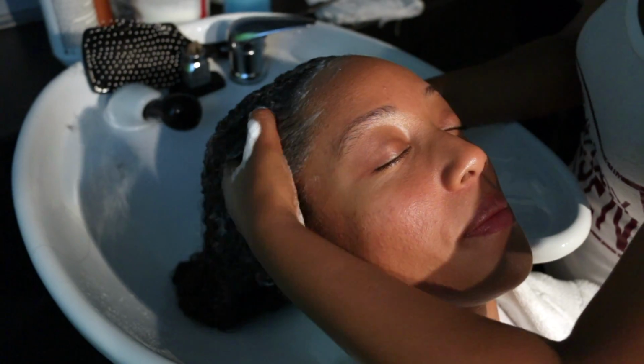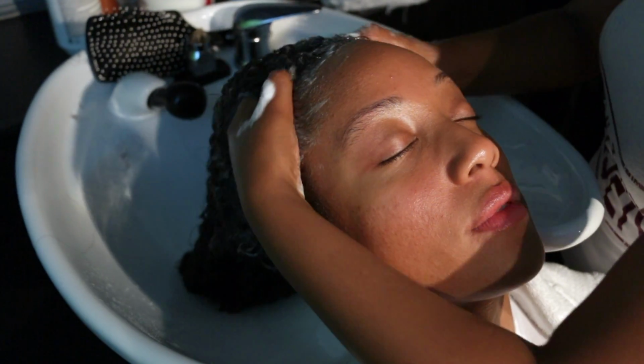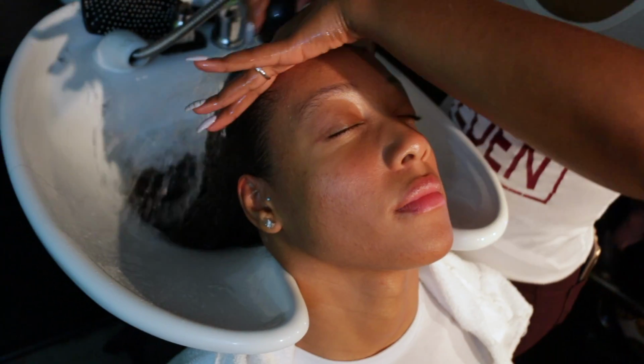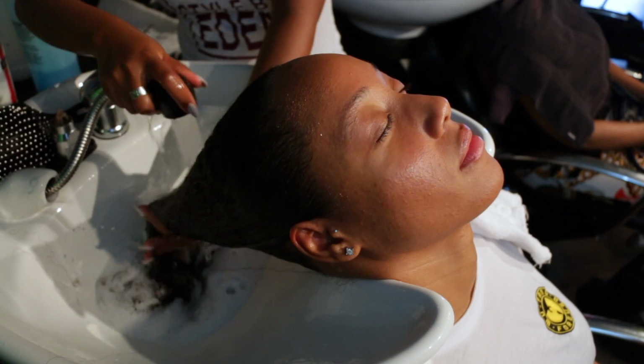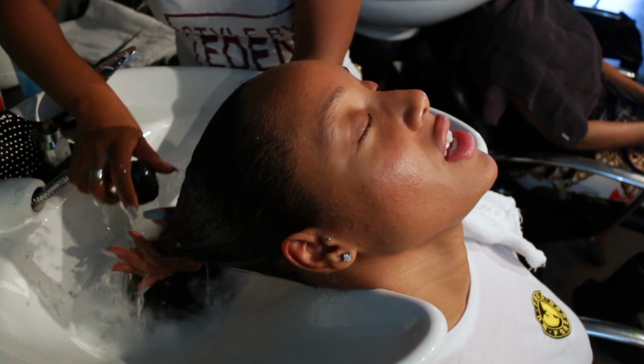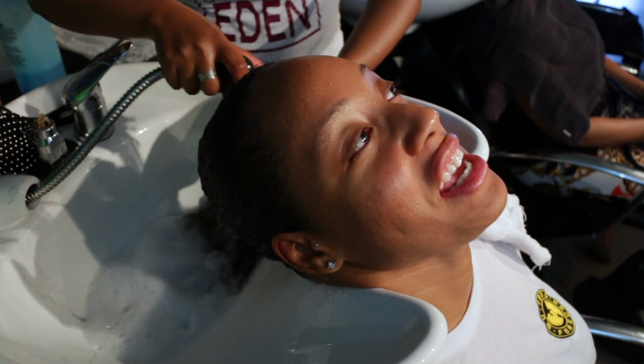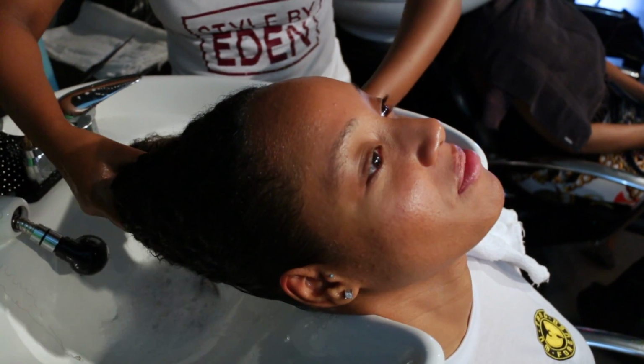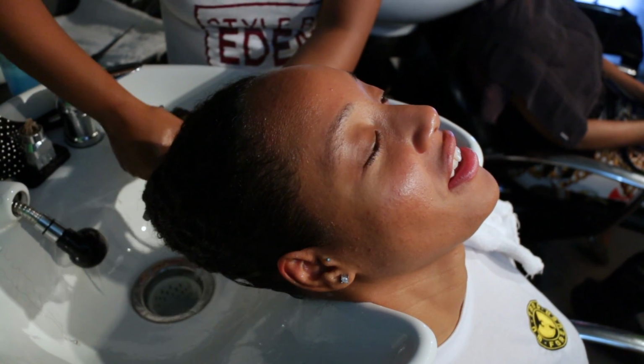So after she does that light detangling session, she goes ahead and moves on to shampooing my hair. Before this appointment, I hadn't shampooed my hair for about 3 weeks. So she did end up shampooing my hair 3 times just to make sure all the buildup and product residue was out of my hair. And I really appreciated that because in order to have straight hair that lasts, you want to get all the buildup out.